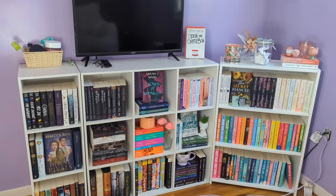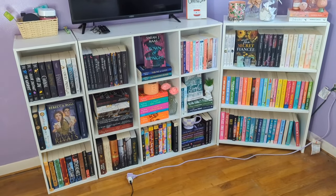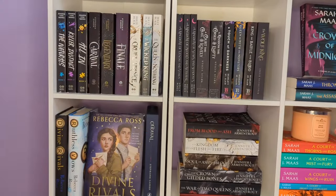Here it is again, just one huge picture. Ba-boom. I'm obsessed. I kind of love it. All right, so here's the first shelf. Well, we'll just go through these two because you guys can see them.